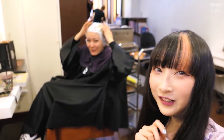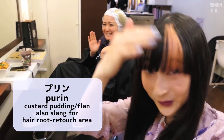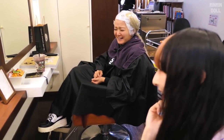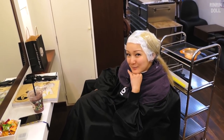Hey Reina. Hi. What are you doing today? I'm just fixing my blonde. You're doing pudding maintenance. So pudding is that little part where your hair grows out whereas it's black, so it looks like pudding if you have colored hair. So you're getting rid of your pudding. Yeah, you can't even tell anymore.